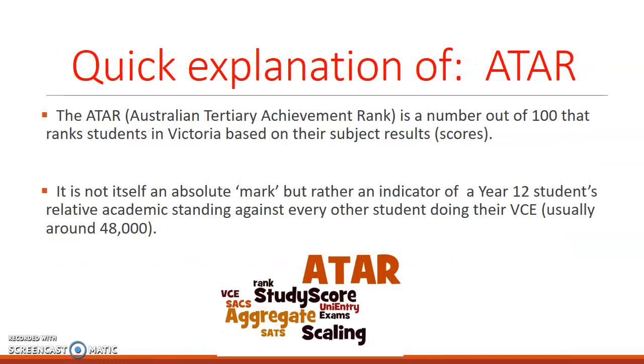Previously, I mentioned the ATAR rank, and this is a quick explanation of it. The ATAR, or the Australian Tertiary Achievement Rank, is a number out of 100 that ranks students in Victoria based on their subject results or scores in a particular year. It is not in itself an absolute mark, but rather an indicator of a Year 12 student's relative academic standard against every other student doing VCE in that particular year, usually around 48,000 students in Victoria.